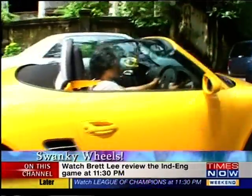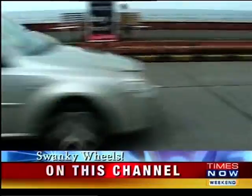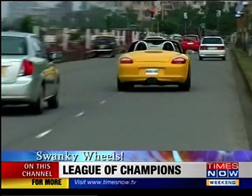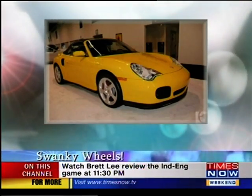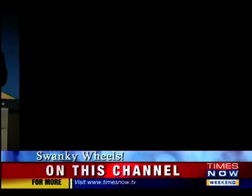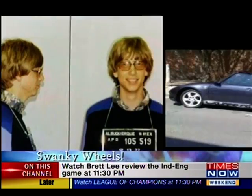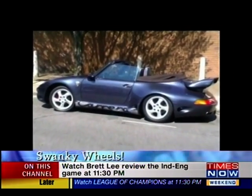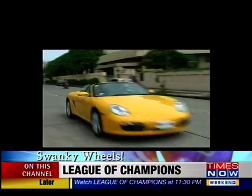It's posh to have a Porsche, even if it means you don't have to dole out crores for it. A basic model is yours for about 60 lakhs. Funny man Jerry Seinfeld owns one of the largest collections of Porsches in the world. And Bill Microsoft Gates was jailed briefly a long time ago for racing his Porsche 911 in the deserts of New Mexico. With a mean machine like that, you just can't help yourself.